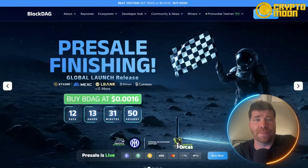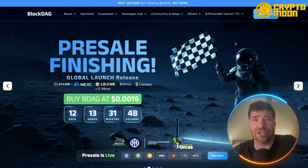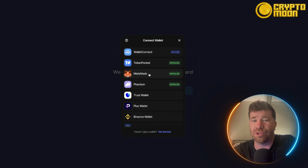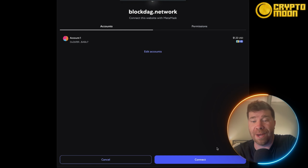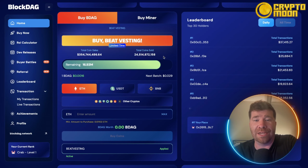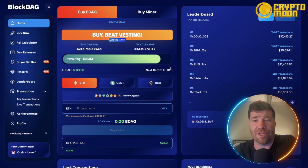Let's go up to the very top where we can click that buy now button. You can see right here, you're going to need to connect your wallet. In this case, we'll just use MetaMask. So let's do that. And you guys will see right here, boom. BlockDAG, current price, and then we have our next batch.